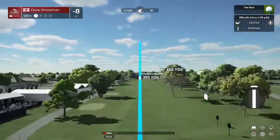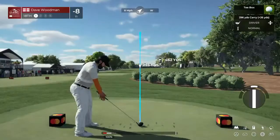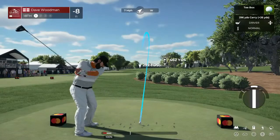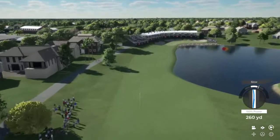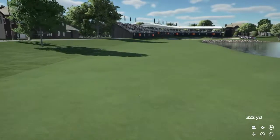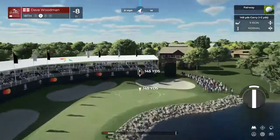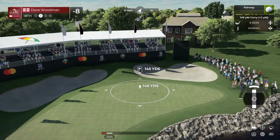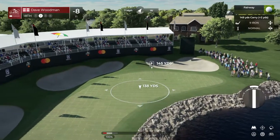Okay. That's quite a strong wind there, isn't it? That should find the fairway. I'm happy with that. Second shot here at the 18th. It's going to go on a little bit. The question is how much.